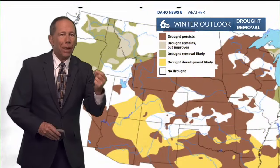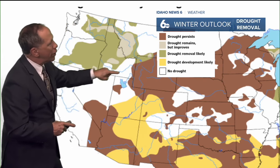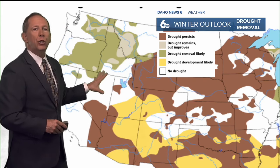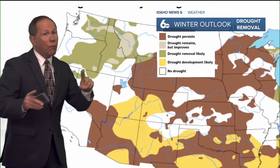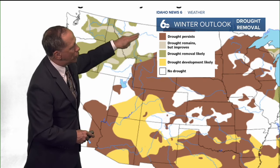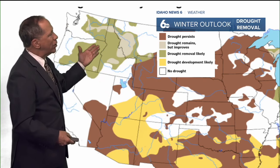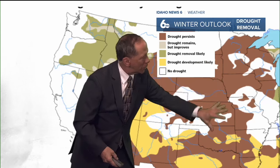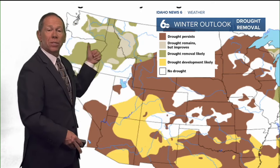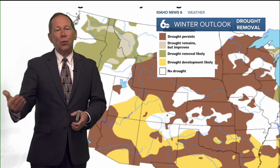When you look at what's expected because of a La Nina weather pattern coming in this winter, the brighter green here is drought removal likely. So it is likely that we're going to have a good year. It's going to take away the drought, which helps our fire season for next year. Here you see the drought remains, but it improves. So it will improve in these other locations. We won't get rid of it everywhere, but it's looking good here. The deep brown drought persists down to the south, and drought development is likely in southern sections. So the Pacific Northwest should get a boost in moisture this year, which is certainly good news.